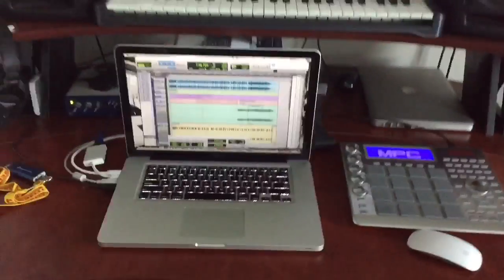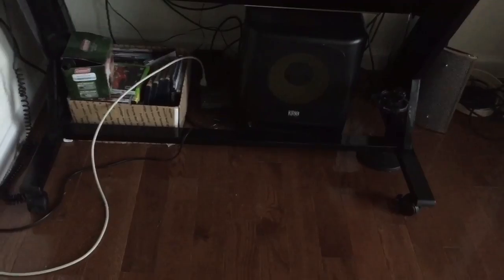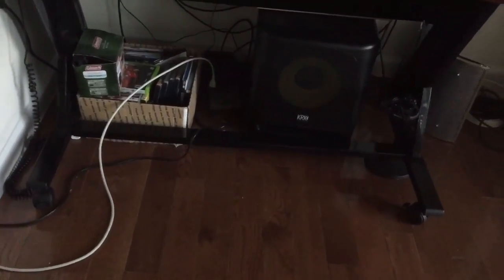Oh, which the desk, well, that box is just a bunch of junk, just games and stuff. I don't really play games as much as I used to, but they're all in that box from when I moved.